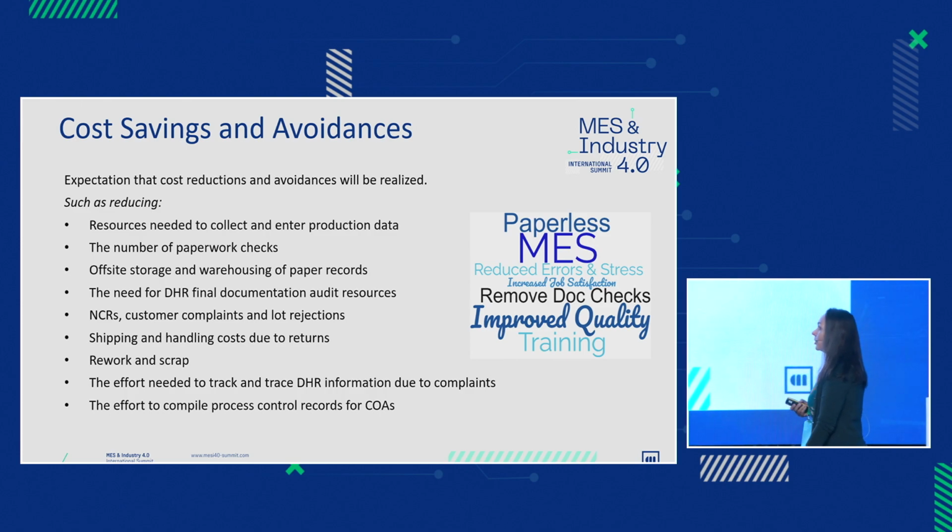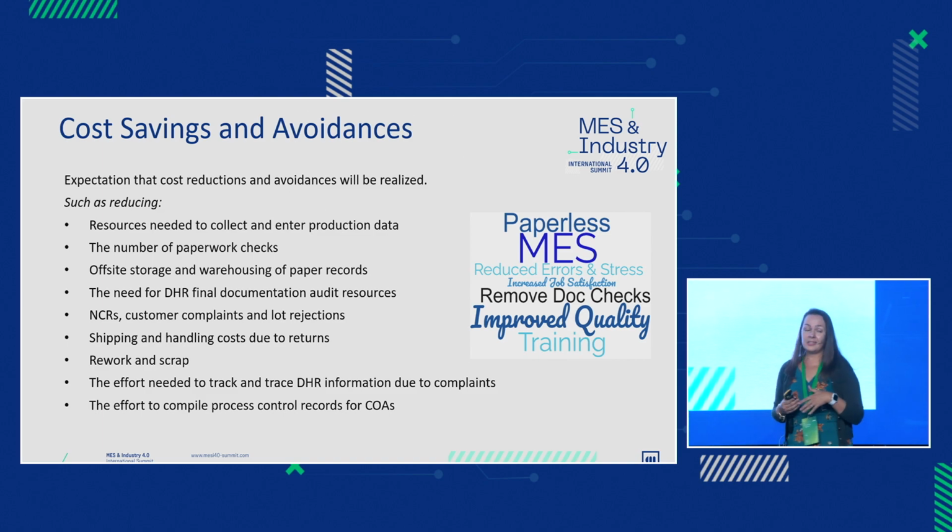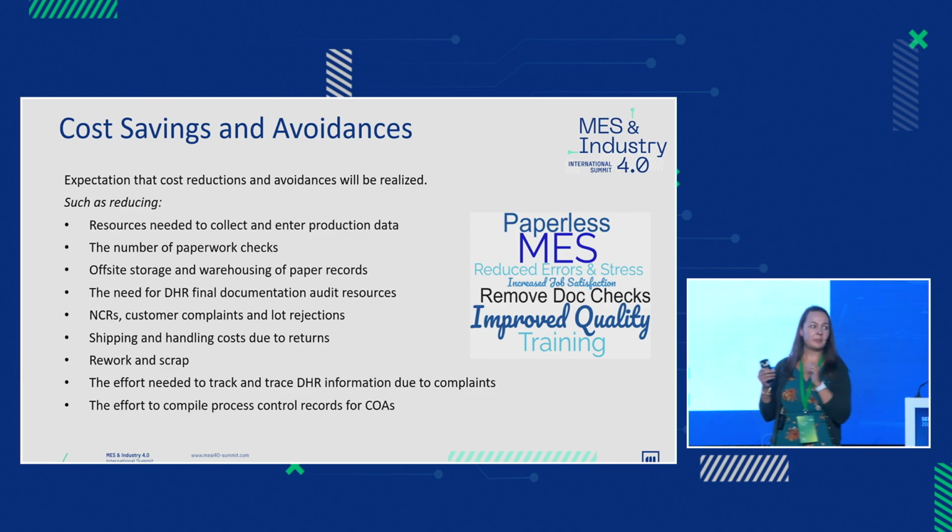The number of paperwork checks, because of our industry, we have in place lots of documentation checks to make sure that we are catching things before they get out of control, right? Making sure that it's not out the door incorrect.